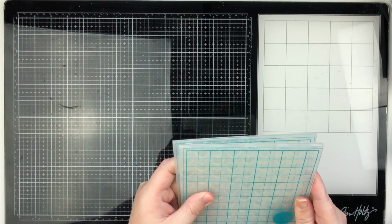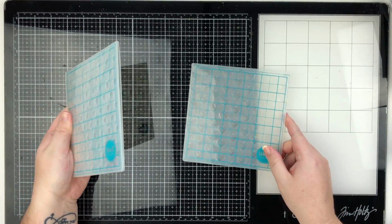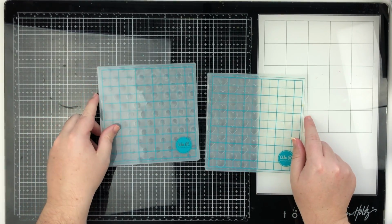Next up, we have embossing folders. I'm not a card maker. Why I bought these, I don't know.